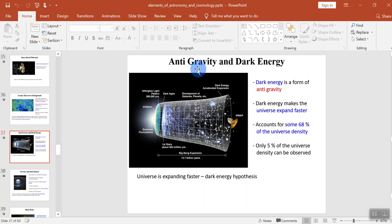So, anti-gravity and dark energy. The universe is expanding. They found out it's expanding faster due to what is called dark energy. There's an anti-gravity effect. WMAP is out here. This dark energy is not understood.